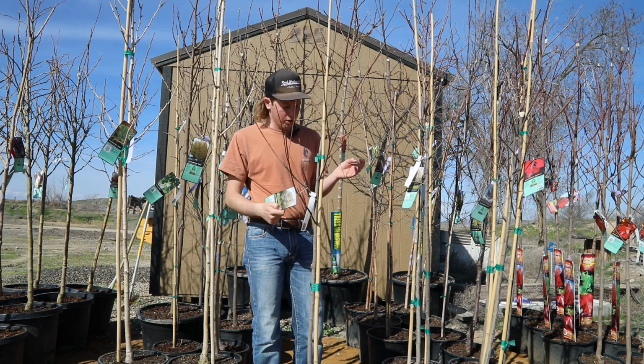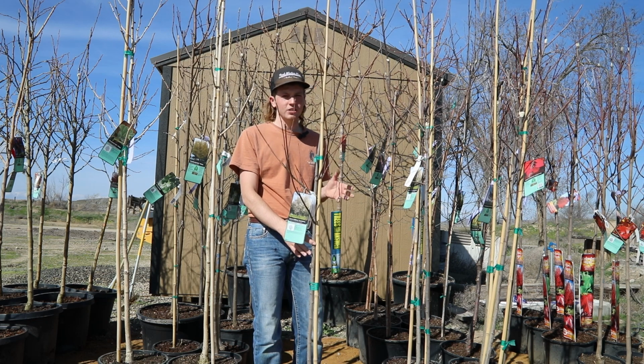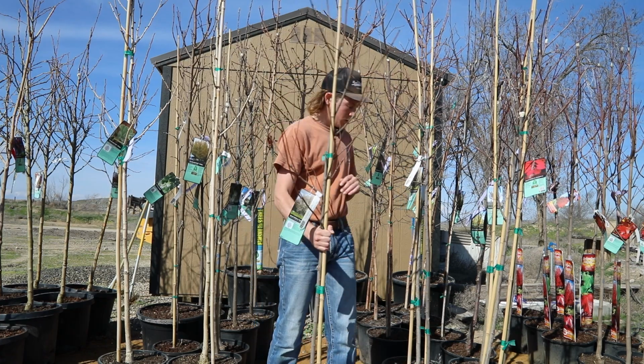They have really nice branching on them. All of these are going to be single stem trees. You can usually buy service berries as single stem or multi-stems, but all of these are going to be single stems, and there are 3 of these available.